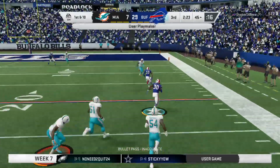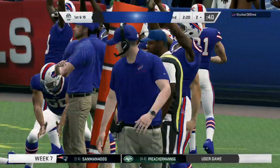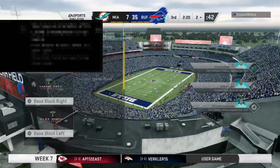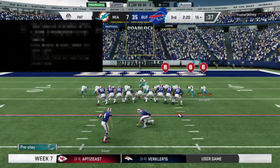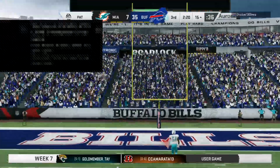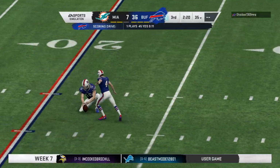He's got a 1st out and more inside the 30. And he is into the end zone. Todd Gurley, second touchdown of the game, number 7 on the year. And the Bills will add on to their lead. Elliott good with a PAT, and that'll push the lead up to 29 now.